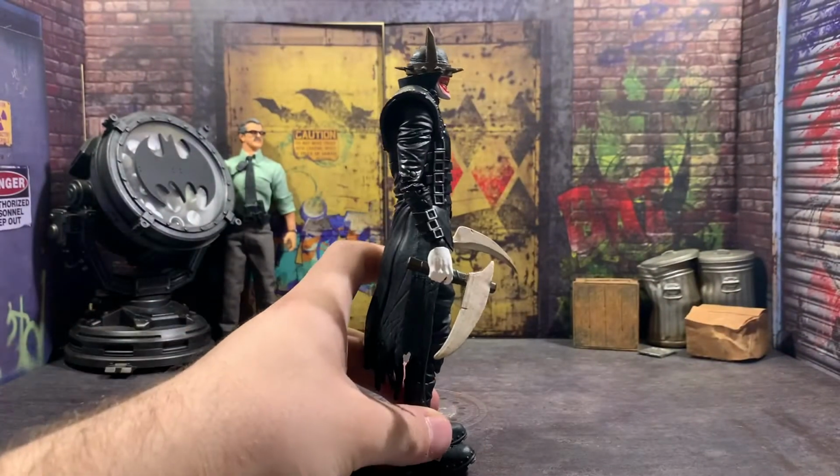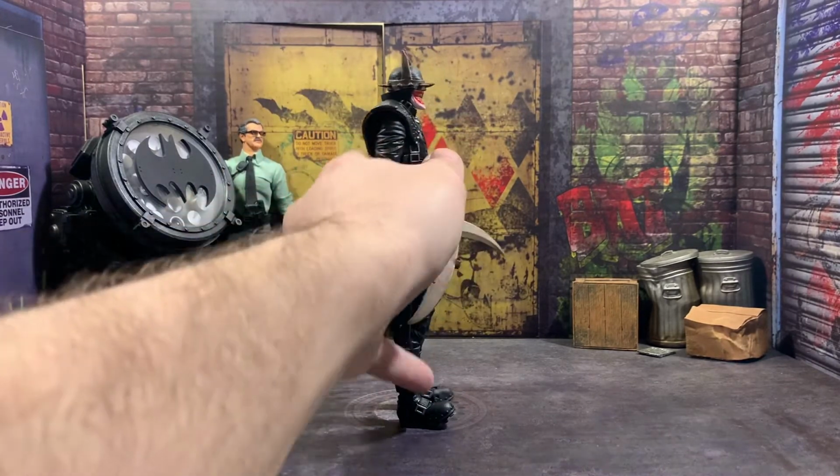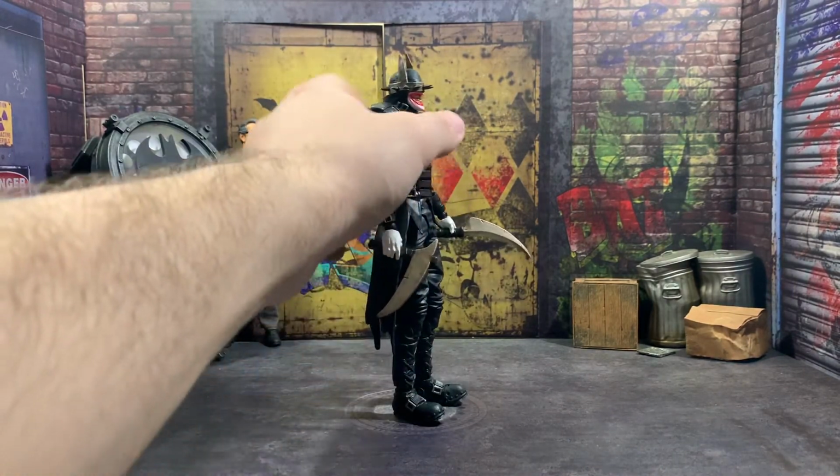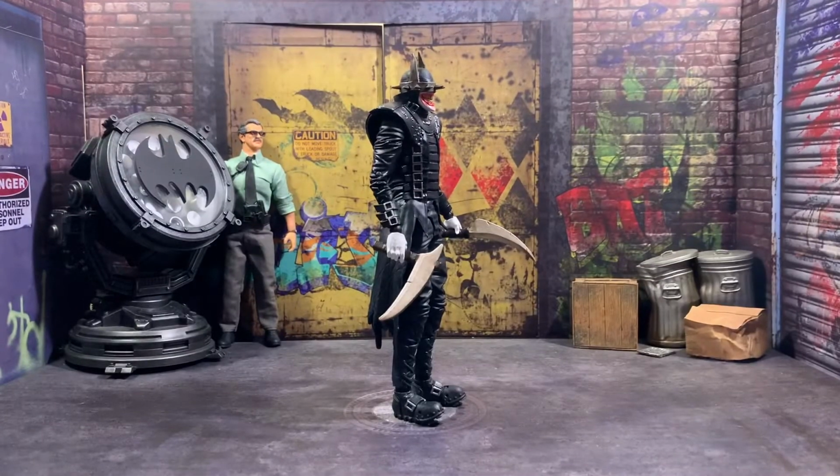But the fact that his boots stick off the ground, like you can see right there, the tip of his boots go off the ground, and it makes him a little wonky to try to get him to properly stand up. Of course he's going to stand right there because we're on camera and he's going to be an ass about it, but you know.